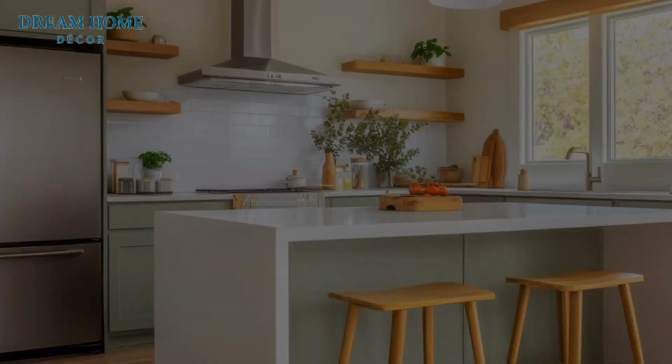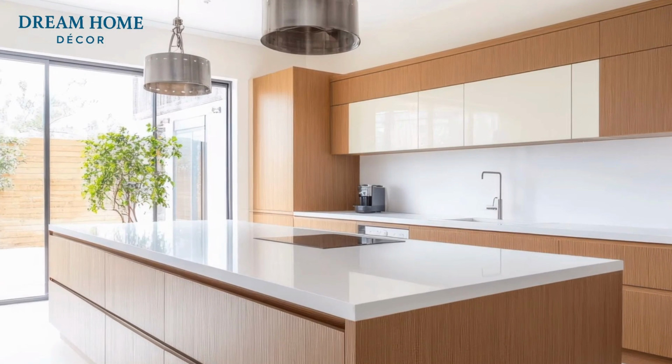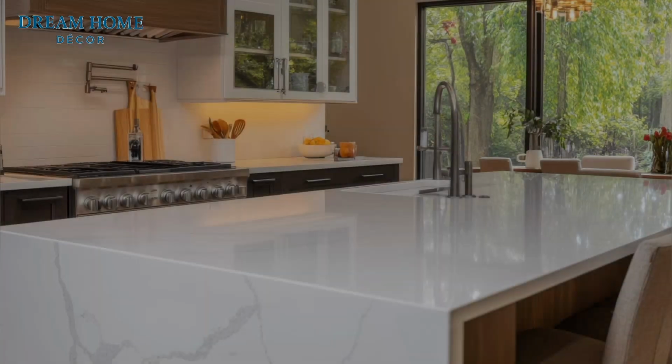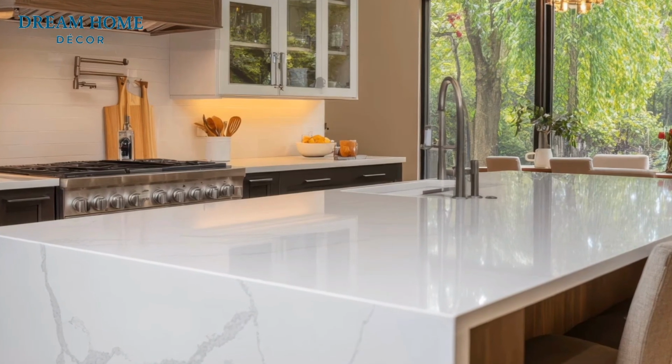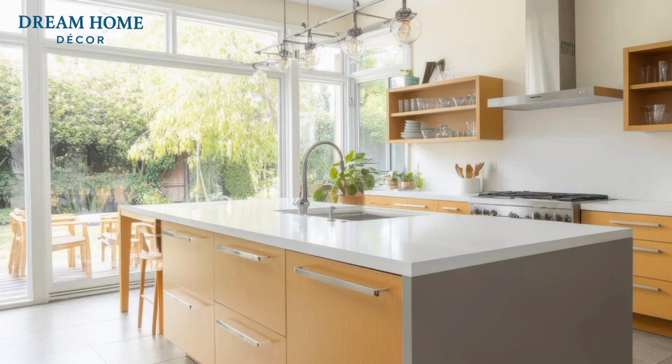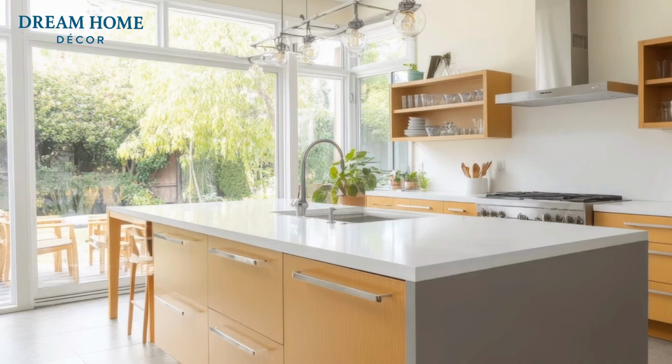Functionality is just as important as style, and that's where features like multi-purpose islands and clever storage solutions shine. Warm, ambient lighting from pendant fixtures can create a cozy atmosphere, perfect for everything from prepping dinner to late-night chats over coffee.